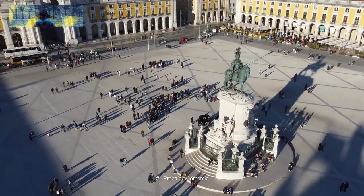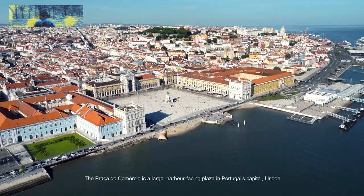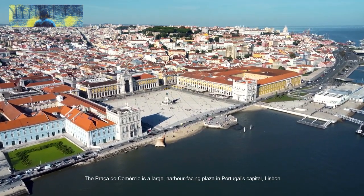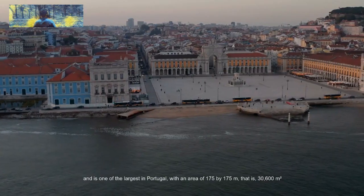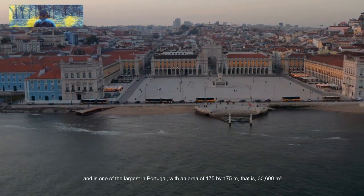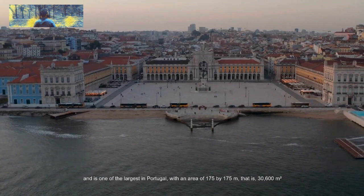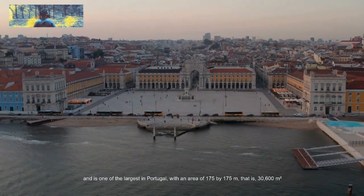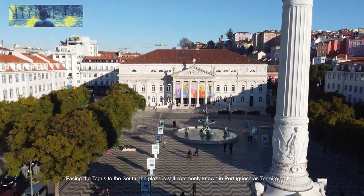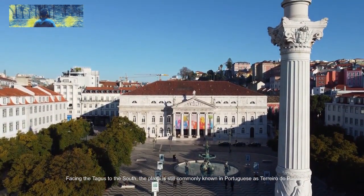Number 4. Praça do Comércio. The Praça do Comércio is a large, harbour-facing plaza in Portugal's capital, Lisbon, and is one of the largest in Portugal, with an area of 175 by 175 meters, that is, 30,600 square meters. Facing the Tagus to the south, the plaza is still commonly known in Portuguese as Terreiro do Paço.